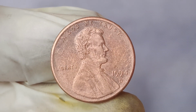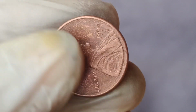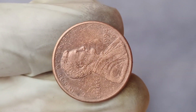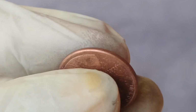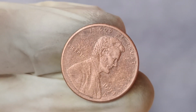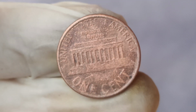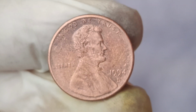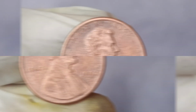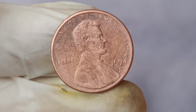Next, 1994 1-cent USA coins today. If you're a coin collector, or even just someone who loves interesting and rare pieces of history, today's video will blow your mind. You may have heard that some coins are worth way more than their face value, and today, we're diving deep into a 1994 penny that is worth a jaw-dropping $7 million. Yes, you heard that right, a penny worth $7 million. How is that even possible?